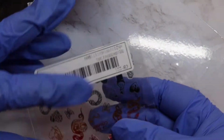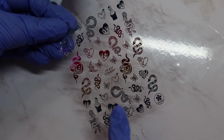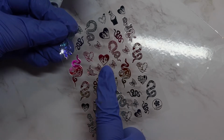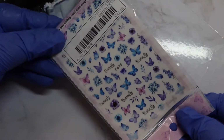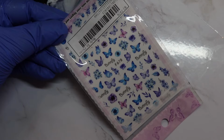I'm excited. Alright, so I got some of these stickers. And I honestly got this because of the heart stickers. I think they're so cute with like the flame. Super cute. I also got these stickers. I've had them before and they're like my favorite butterfly stickers. Because the colors, I think they're just so pretty.